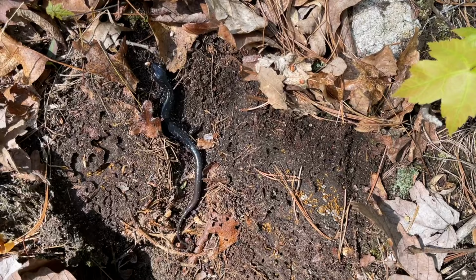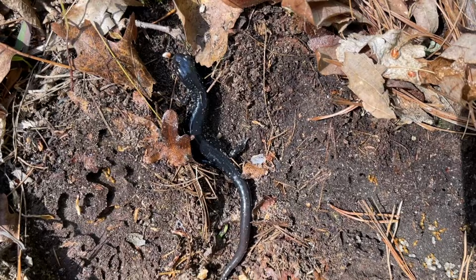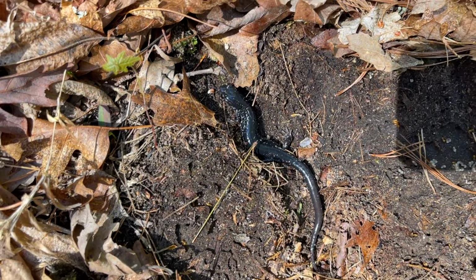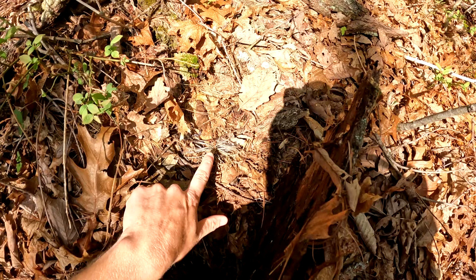This is a nice little Chattahoochee slimy salamander. They're actually different from the ones we have back home, or at least historically were considered different. I'm not too sure what the current taxonomy says. You can tell he's a lot darker than the normal slimies we see. That's one of the characteristics of Chattahoochee slimies, is they tend to be a lot darker, but otherwise they look fairly similar. They just don't have quite as much mottling on the dorsal as they do on the lateral sides. You can see he's got a decent amount of spots on the sides still, just not many on the top. Look at that guy. It's a very tiny little slimy salamander under this piece of bark.